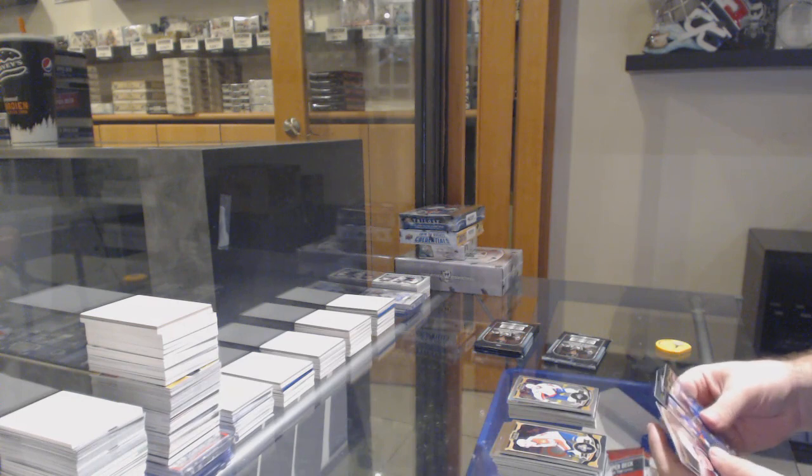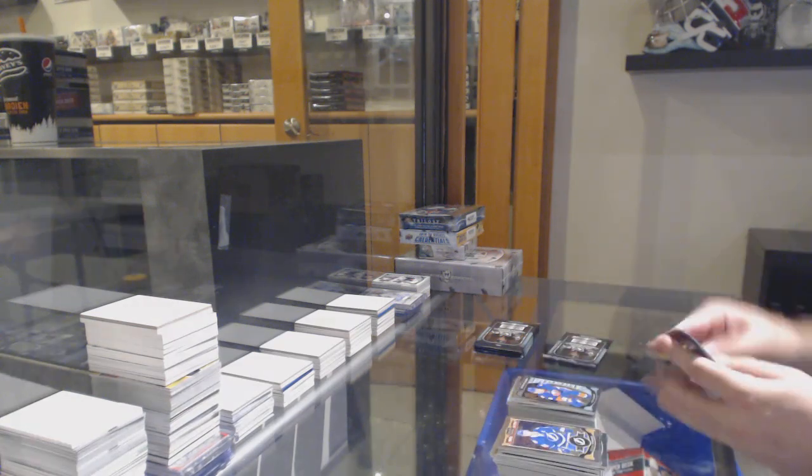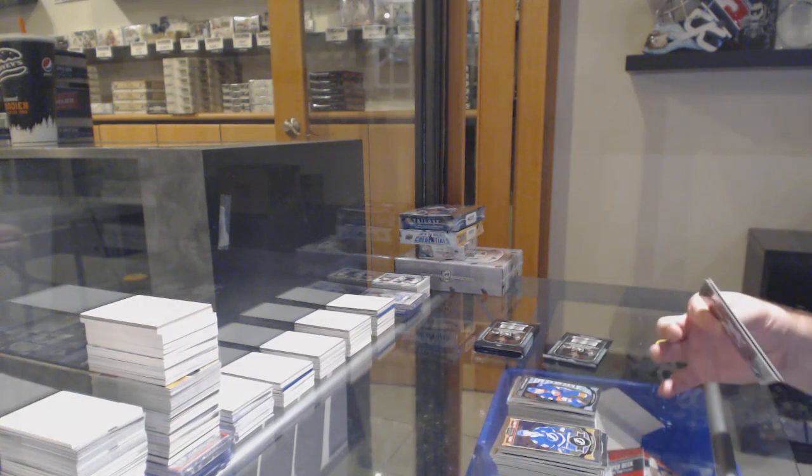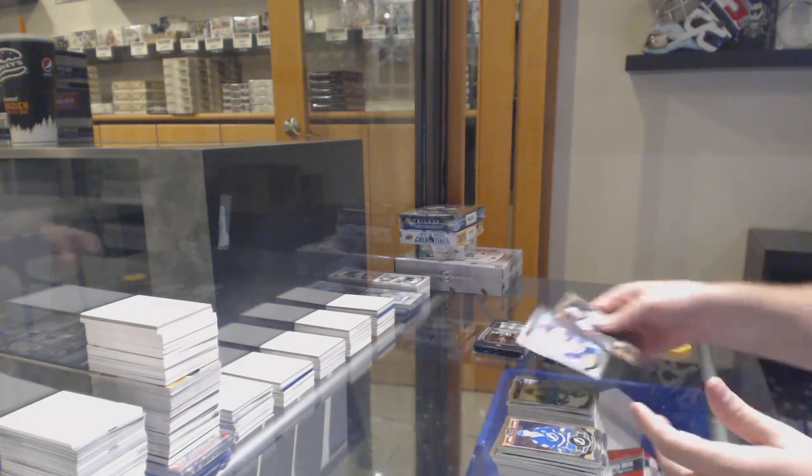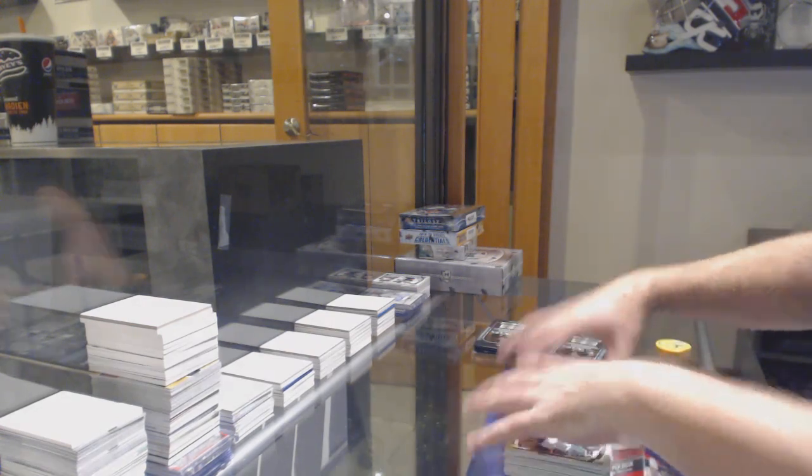Marcus Johansson, Rainbow for the Caps. Adam Fehr for the Islanders, marquee rookie. Rainbow rookie of Janmark for the Dallas Stars. Ben Hutton for the Vancouver Canucks.